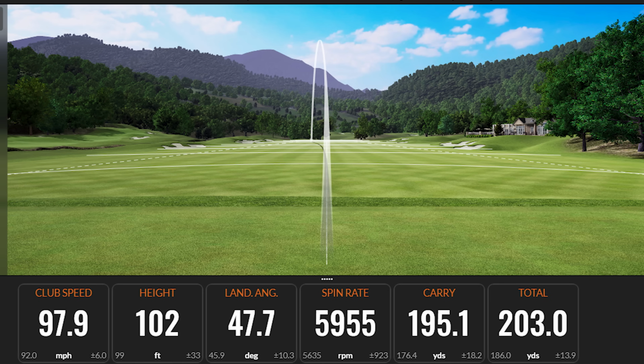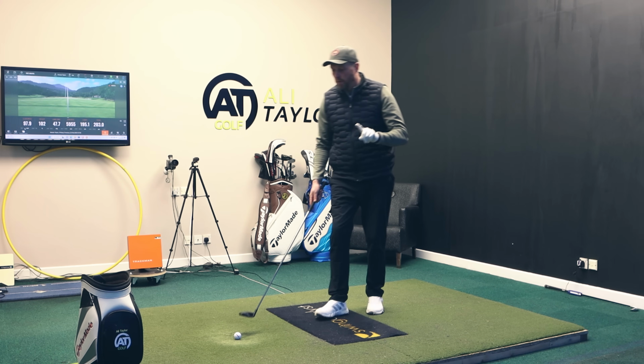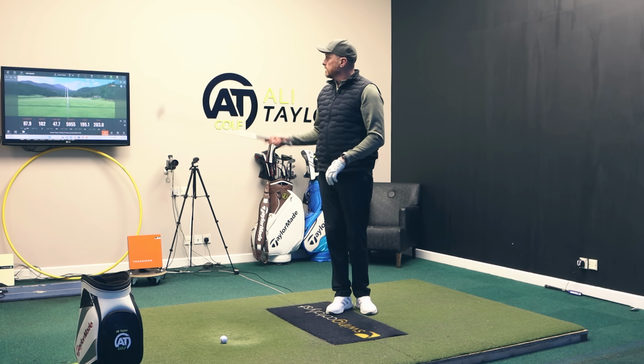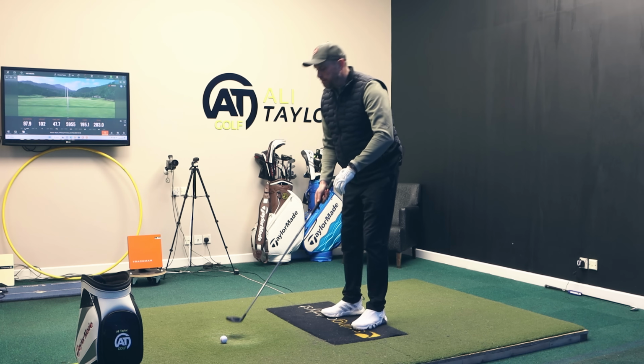Now that is actually a little bit thin, but we can see clubhead speed at 98 mile an hour, so a lot more speed. We suddenly see 102 feet peak height, landing at nearly 48 degrees, spinning at 6,000. So that one's carried 195, but only rolled out to 203. Now, like I said, that was a thin one. So super high, loads of spin. For me, phenomenally accurate as well.